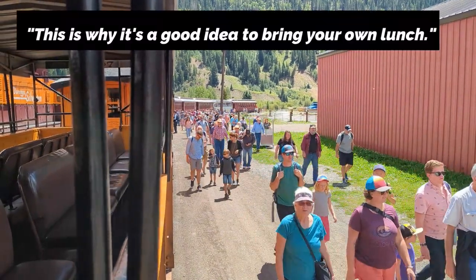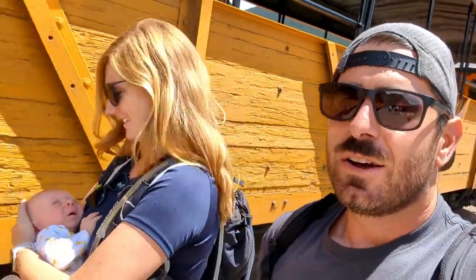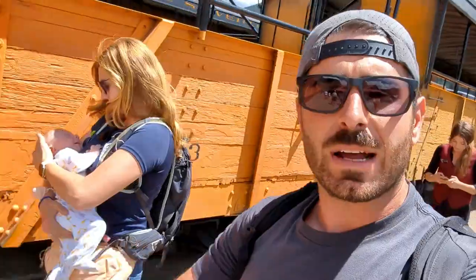This is why it's a good idea to bring your own lunch. So we made it to Silverton, and now we have about 2 hours to explore this town. And then we're back on the train back.